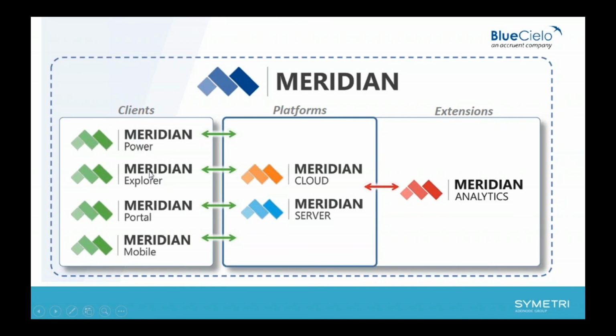It's a client that controls everything. I will show you shortly the Meridian Explorer client and also the mobile client, where I, from my cell phone, can connect to Meridian and do a review or print if connected, or just look at the drawings directly on my cell phone or on the tablet if I have such.